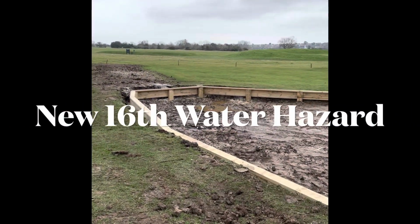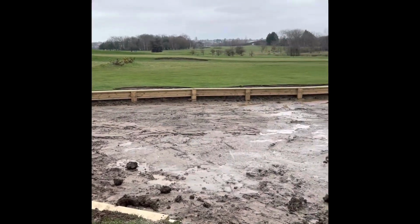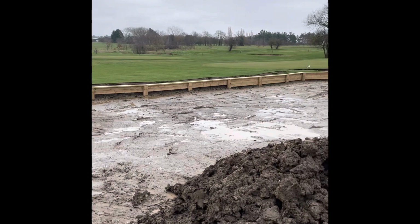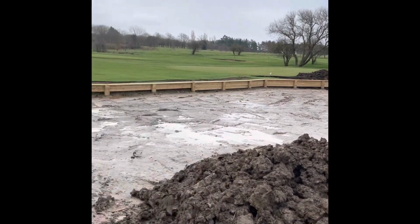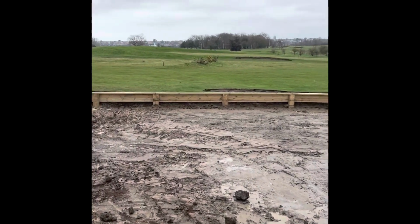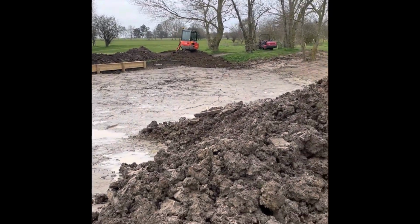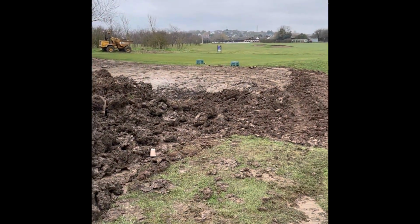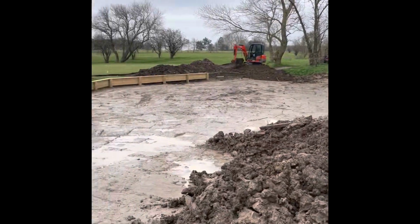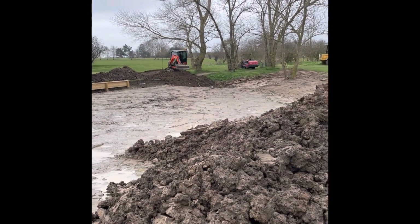So the next big project we're doing this year is the new pond on 16. I'll give you a little update on how that's progressing. As you can see, it's pretty much shaped out now. You'll be able to see it when you play, but what you can see now is pretty much what it's going to be. All this soil here has still got to be moved out, and that'll all be banked up around the 17th tees. A little bit more timber work to do round to about where that grass finishes.